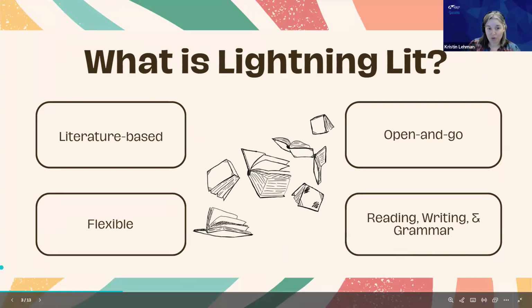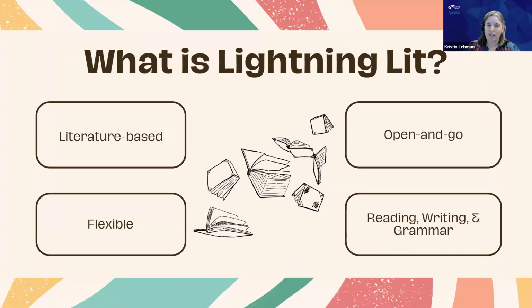Lightning Lit is literature rich. It's open and go. It's a curriculum that blends reading, writing, grammar, and some critical thinking. At its core, it's really designed to help students fall in love with great books while also building the skills they need to express themselves confidently and clearly.